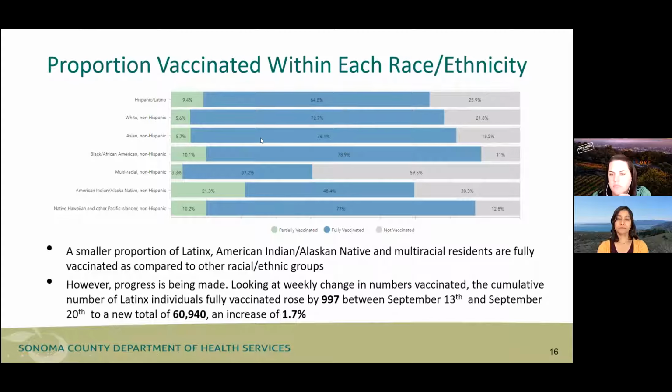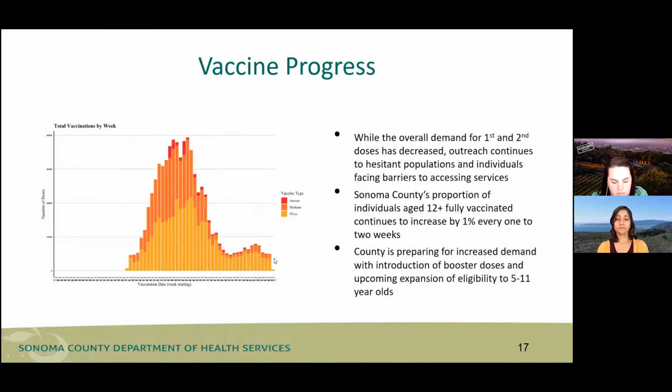Looking at vaccination by race and ethnicity, we see that a smaller proportion of Latinx, American Indian, Alaskan Native, and multiracial residents are fully vaccinated as compared to other racial and ethnic groups. But we're also seeing progress here with an increase among the total number of Latinx residents who are fully vaccinated, increasing by about 1.5% to 2% each week.